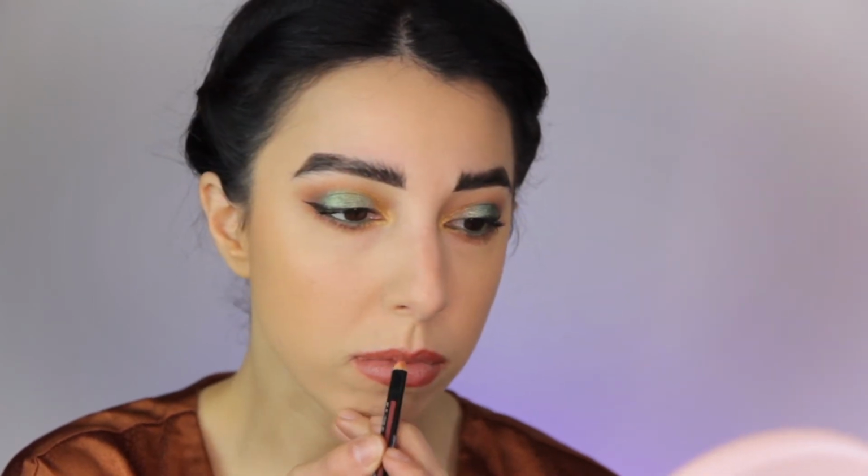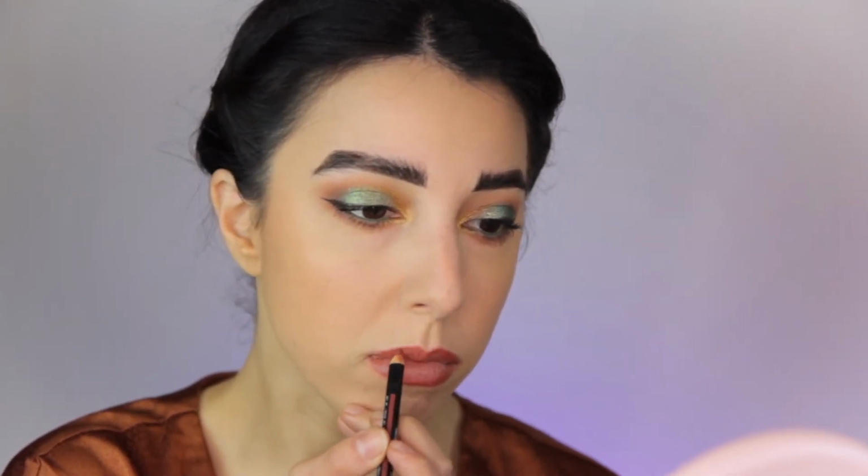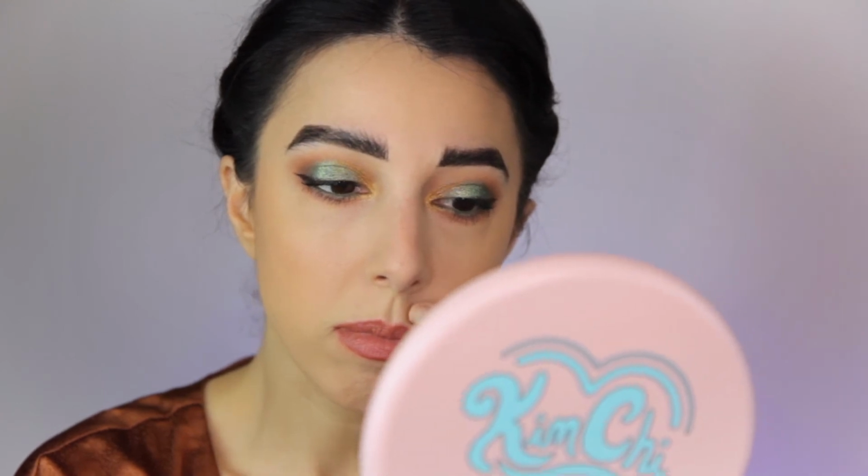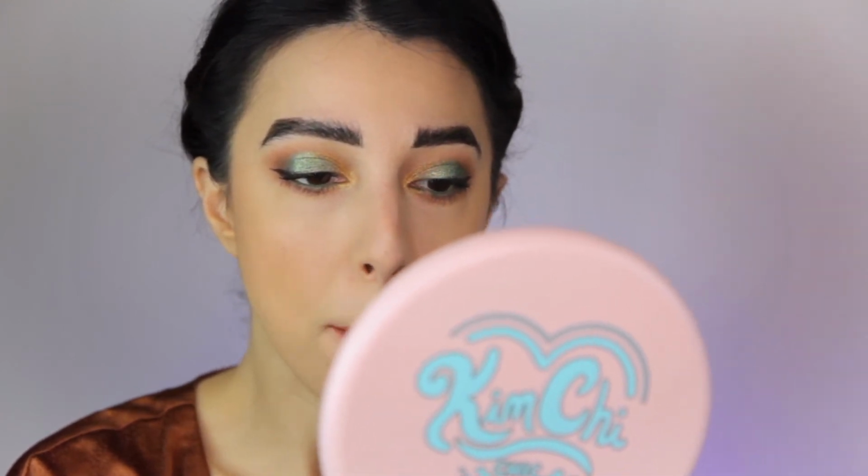So this is the more neutral option of the lips. I loved this 1999 beauty pencil in Neutra so much. I just really wanted to try to use it in this look. And I think it's a great formula. It's extremely creamy. You could even just use it fully to line and fill your lips as a lipstick, and it would work great on its own. But pretty much any excuse I can have to use it, I will use it.